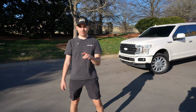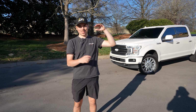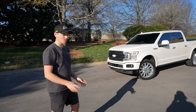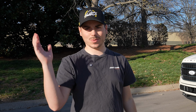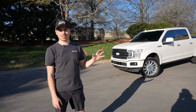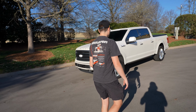For those that don't know, Limited is over Platinum, so this has some features that Platinums don't have. This truck, I think, is number 1634, something like that. It doesn't really matter. It's not so limited that you're not going to see another one. You see them out there quite a bit, especially around this area because there's a bunch of money. So this is obviously very used. When it came out, I think the sticker on this truck was like 76,000 or 78,000. Anyway, I'm going to show you around and tell you what I've already done to it.